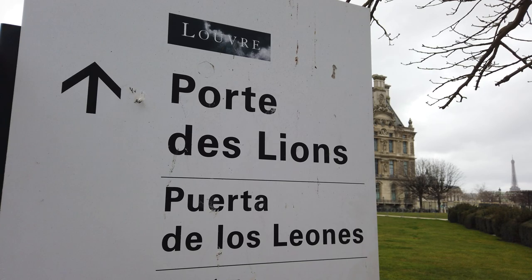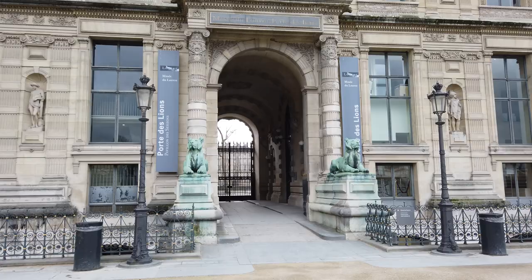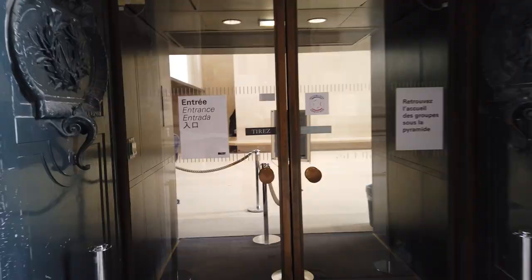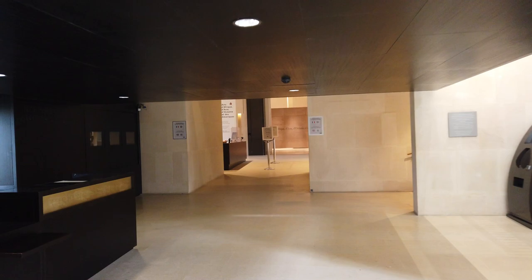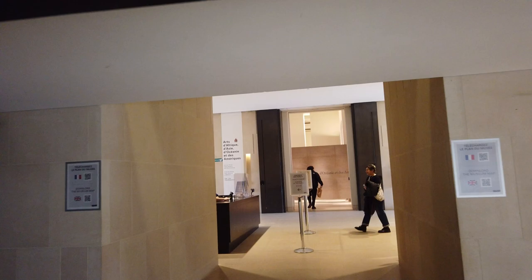The Porte des Lions is my favorite entrance. Located on the western side of the Louvre, it offers a quieter and less crowded alternative. It provides access to the Denon Wing, allowing visitors to explore the most interesting part of the Louvre without the hustle and bustle of the main entrance. The Porte des Lions is closed every Friday though. If the ticket office there is closed, the entrance is then reserved for visitors who already have a ticket.